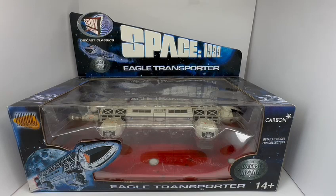And today we're looking at the 2003 release by Product Enterprise from their Gerry Anderson's Classics Space 1999 series of die-cast detailed models, with this particular model being of the Eagle Transporter. Now, there was a variety of different versions that Product Enterprise did back in the early 2000s. There was a freighter, the Rescue Eagle, the Eagle Transporter, then there were chrome-plated ones and so on. But this particular item is the classic Eagle Transporter, which was featured in the TV series.